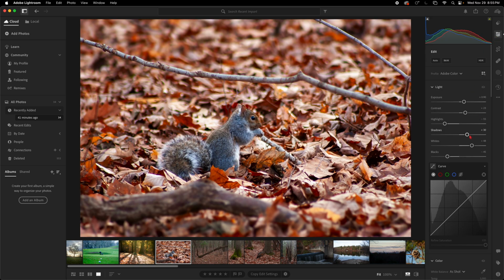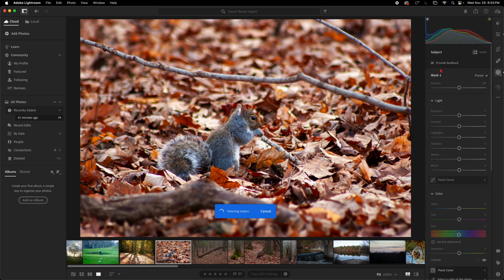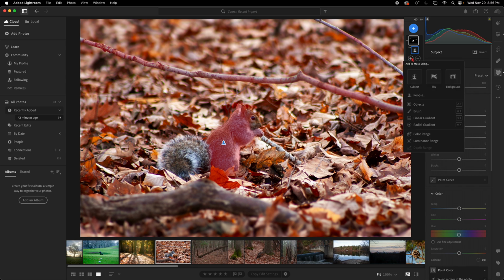Let's see if we could drop these shadows. And let's select the subject to see what we can get. Did it work? It kinda did. Kinda did. Kind of.